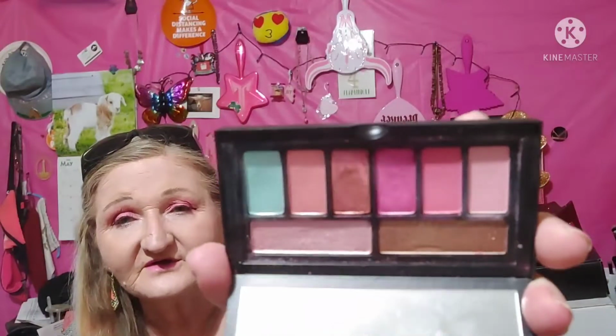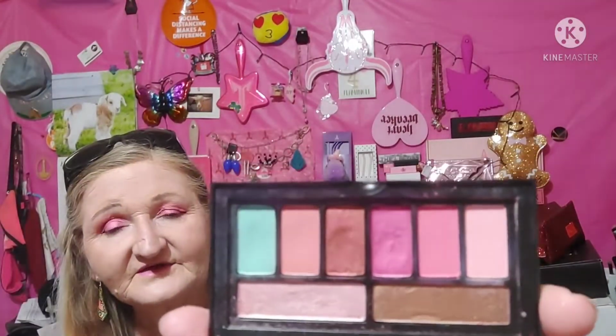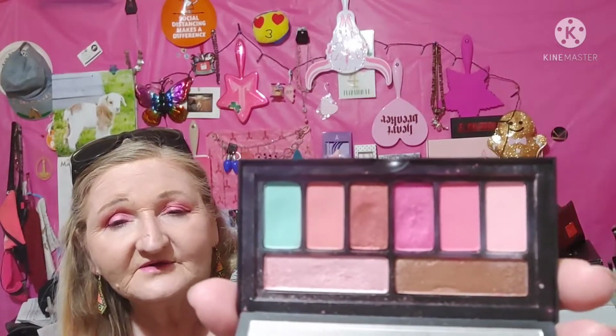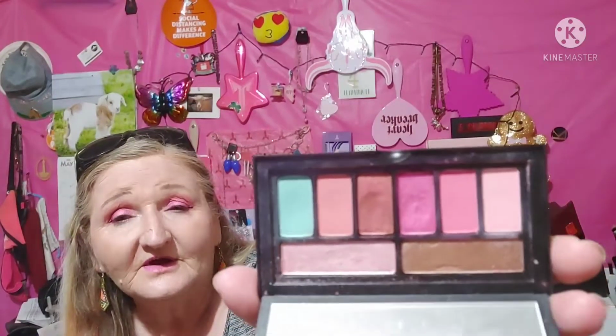Pinks and Palms. I did have a little bit of difficulty with that green, mostly because the pinks and the gold, they all just kind of go together. But that green is like, what the hell do I do with that? I did use the green with the gold, and I found that that worked pretty well.